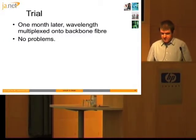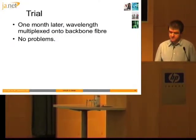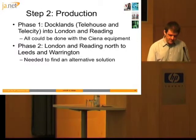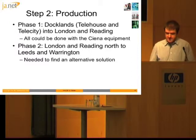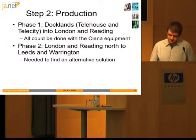So we installed it, it worked. A month later, we took it off the spare fiber and put the wavelength across the production link, and it stayed working. So I think we classed the trial as a success, and we wanted to then move on to the rollout. So if you remember the figures, we decided to split the rollout into 2 phases. The first phase was the low-hanging fruit, the green links from Docklands into London and Reading. Links that could be handled by the Sienna kit, but still essential because they're some of the busiest bits of the network. Then for the second phase, we'd do the long-haul links, the links going north, for which we needed to find a different solution.